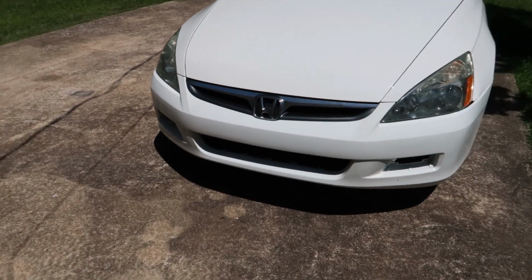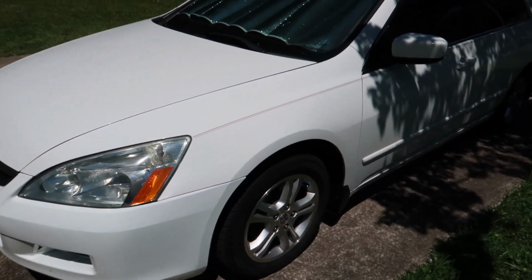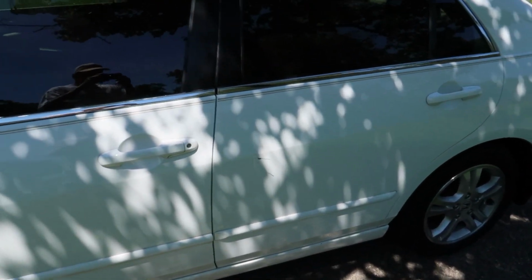And presto, take a look at that paint job now. Cutting compound, 2 waxes later, and it's so shiny you can see yourself in it. And yeah, I'm gonna go over how I did it. I just kind of jumped ahead here, but take a look at the finish now.